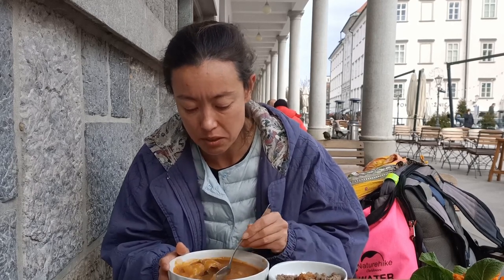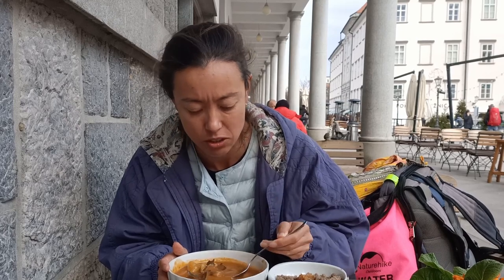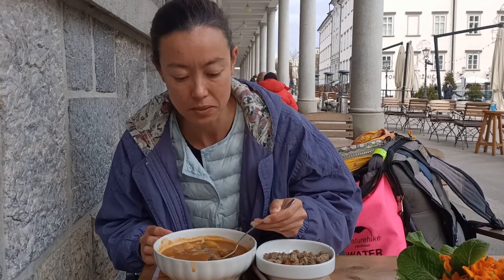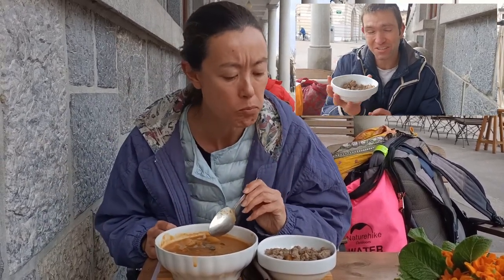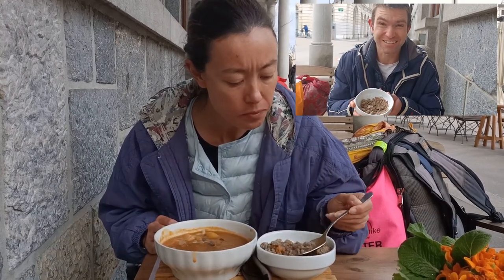The meat has a little bit of a gristle to it. I think I can see some bay leaves in here, so lots of herbs and spices. So I might try some of this. So I'm not sure whether I'm going to get this pronunciation right, but it's Ajdžiganski. Spoon bread's probably easier to say. And I can understand why it's called spoon bread.